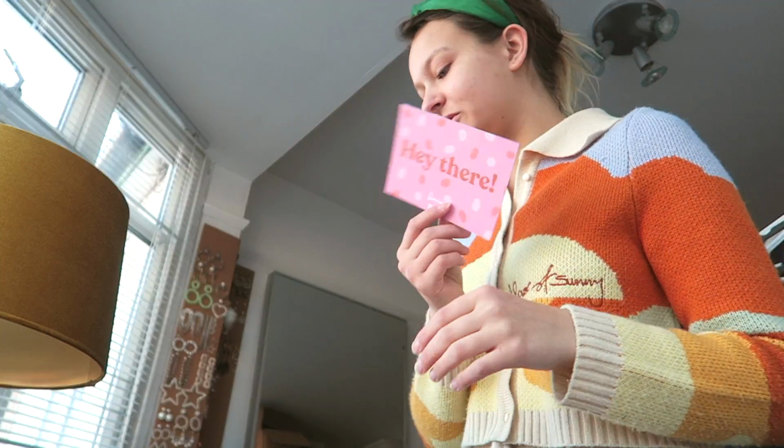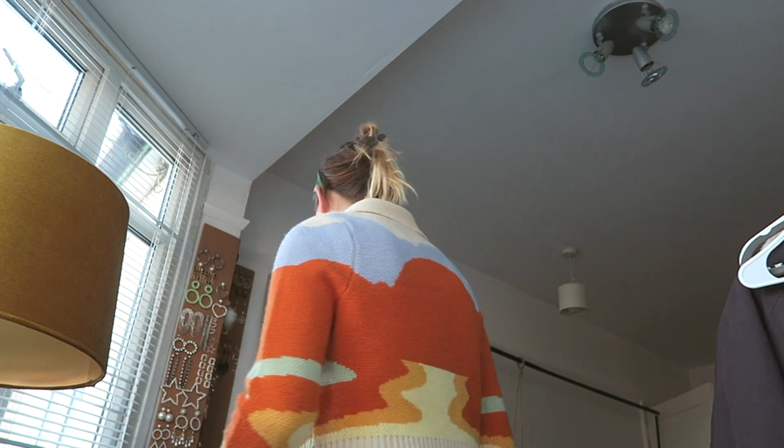I printed myself those cute thank you cards, so now I add them. And I love it, so adorable. Looking a bit more alive now. I took some photos today.